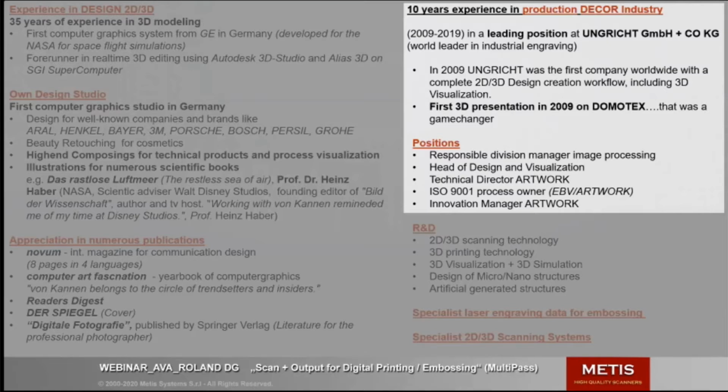In 2014, we installed the second scanning system, the flagship of Metis, the PM3D. It was the first installation of this scanner worldwide in the decor industry. Between 2013 and 2014, I was involved in the development of this still unique scanner for decor application.